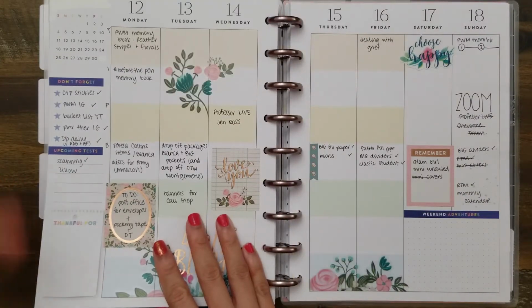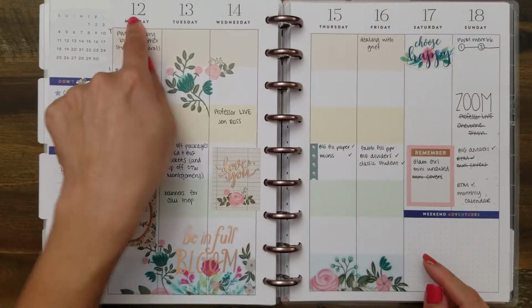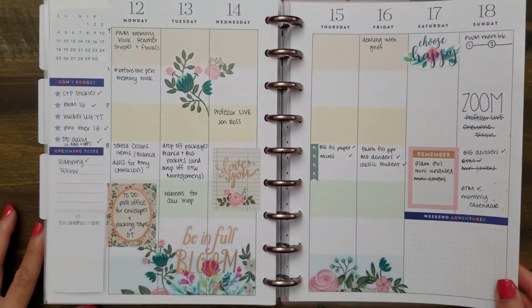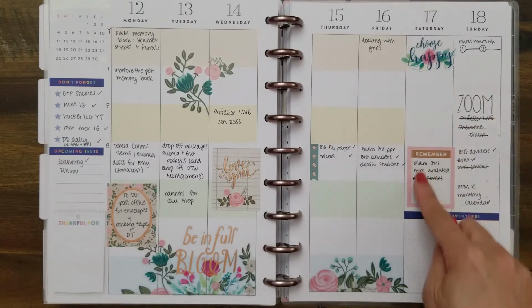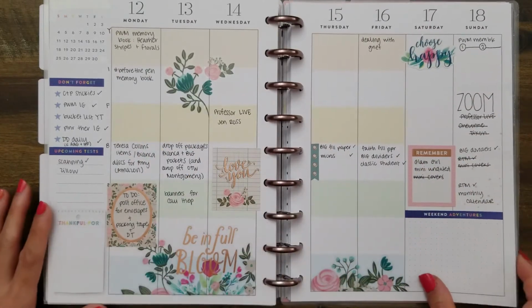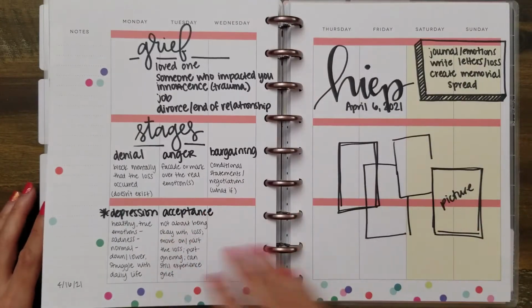Right. And then again, I pasted those in between pages, and here we pick back up with the 12th through the 18th, still using the color block. Although this is a little bit less, like here's my uncle's funeral right here, so it becomes a little bit lighter. And then the week after definitely is really light.